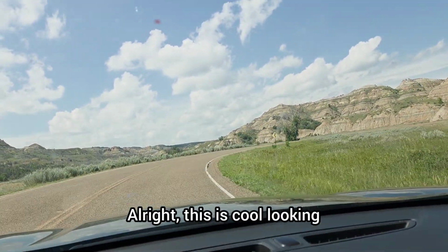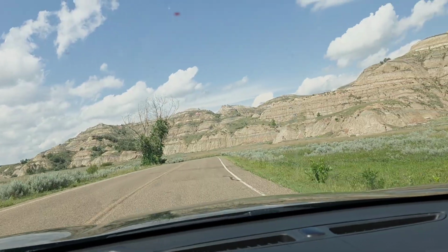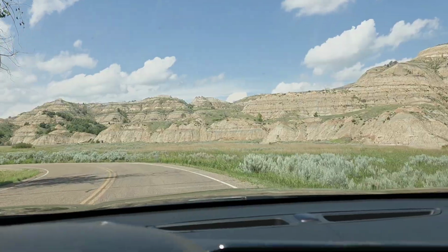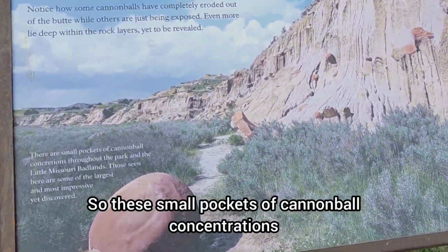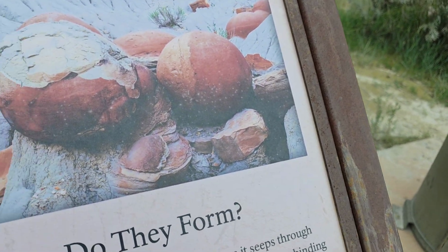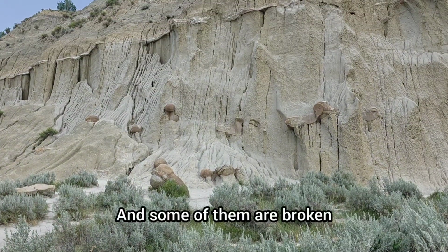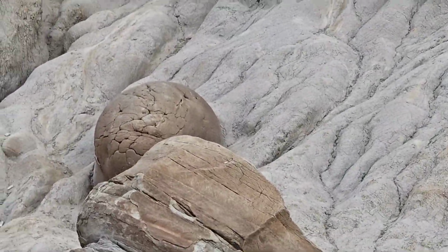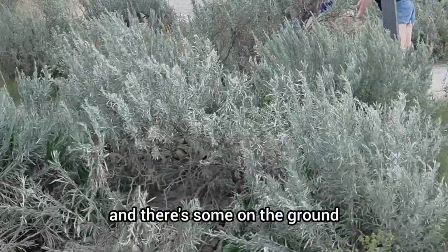All right, this is cool looking. This part right here looks kind of like Joshua Tree outside of California. All right, we'll let you know if we see anything. So this park has a unique formation called the cannonballs. So the small pockets of cannonball concentrations. How do they form? Mineral rich waters seep through the layers, and it ends up basically making these perfectly round balls. And some of them are broken, but you can see there's one sticking out, and there's some on the ground that have fallen off.